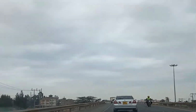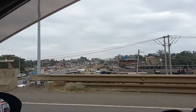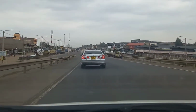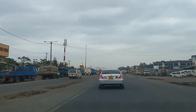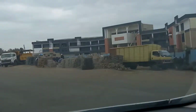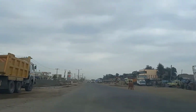And now we are on the overpass, and on the underpass we have the designated roads to Ruai and Kangundo Road. So Kangundo Ruai Road marks half our journey, since we started on the southern end and that was the airport north road. So now we are on the second and last part of our journey towards the north end, which takes us to Ruiru in Kiambu County.